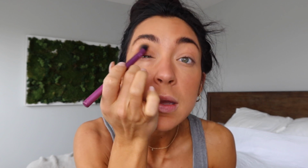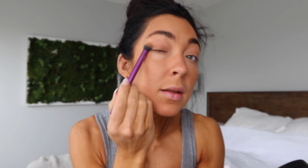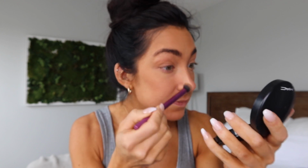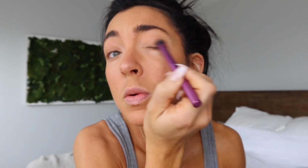Now I'm going to do just something very simple on the eyes and bring the blush onto my nose as well. So I'm just gonna dip into that bronzer, get it up in my lid, on my crease. Actually, let me switch this so I can see what I'm doing. Just adding a little bit of depth to the old eye socket. And then bronzing the old schnoz.